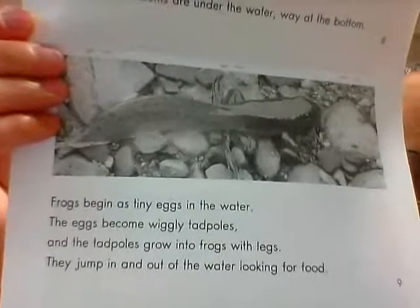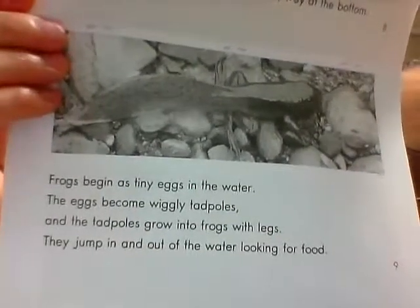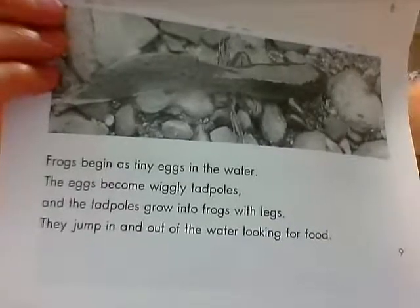Frogs begin as tiny eggs in the water. The eggs become wiggly tadpoles, and the tadpoles grow into frogs with legs. They jump in and out of the water looking for food. Wiggly.